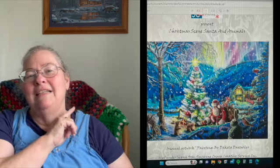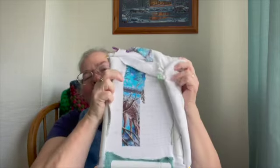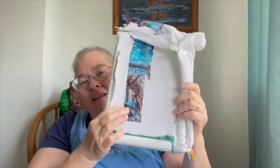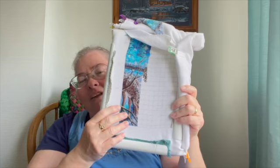First project I'll be talking about is Christmas Scene, Santa and Animals, artwork by Dakota Detweiler, charted by Charting Creations, and stitched on 22 count hardanger. And I'm currently at 9.49%. I'm almost to the end here. Since I've gotten back from Switzerland, I've been plugging along at it quite well.